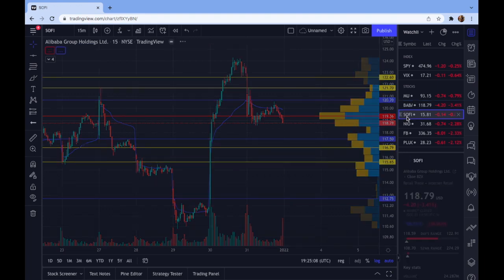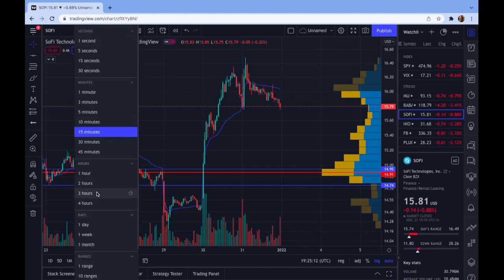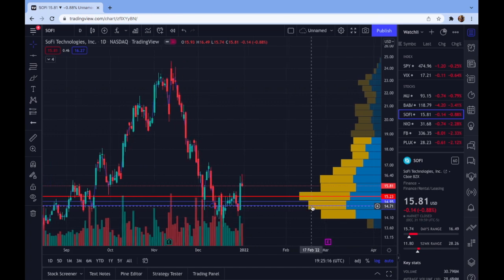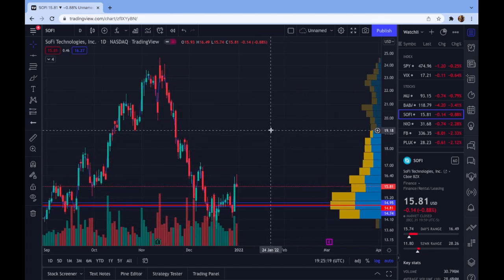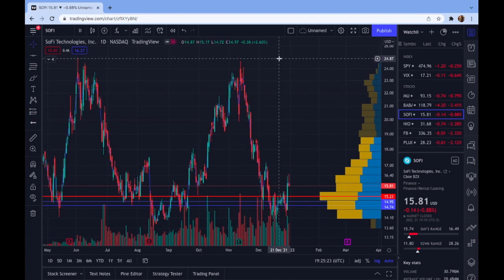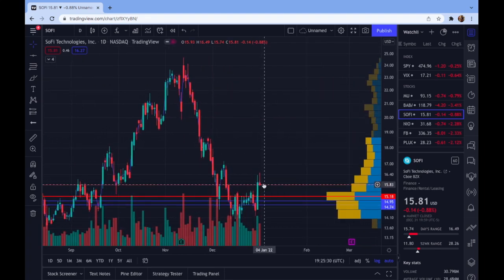Next is Sofi. So when looking at Sofi, let's go over this daily first. On the daily, about the same thing. Kind of weird, it looks like we're trapped in this range between 25 and 13.75, 14 area. Cool. One thing I do notice is sellers stepped in very fast at that 16.5 level. So if we can get over that, we can get a good move here on the daily to about 17. Cool.